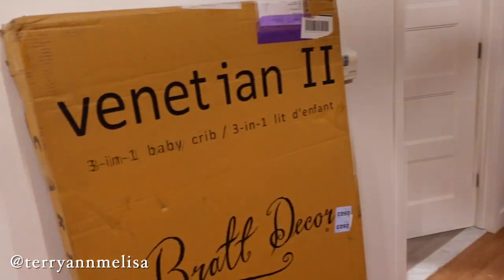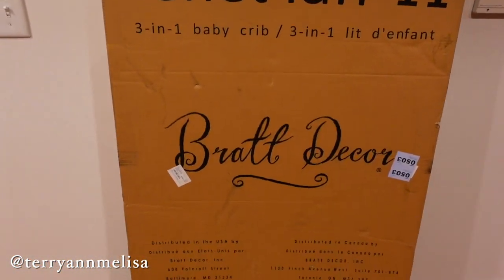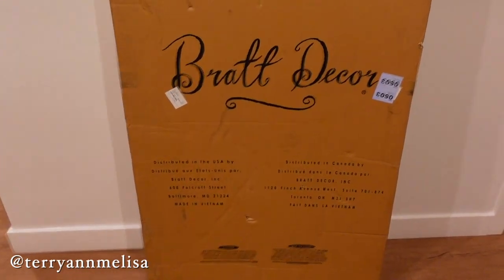It is the Venetian II crib from Bratt Decor, and it's a metal crib. Metal cribs aren't super popular. Everyone always gets the wood ones.